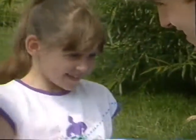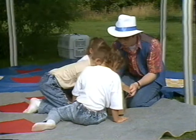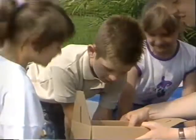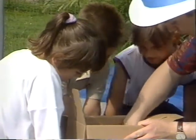I think it's a mouse. You think it's a mouse? Yeah. And you think it's a hamster? Yeah, I think it's a hamster. Should we have a look? It's a hamster. No, it's not a hamster. Mouse. No, it's not a mouse either. It's a gerbil. A gerbil? Yeah, it's a little gerbil.